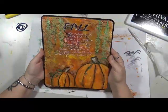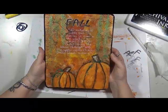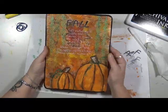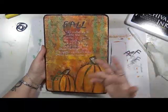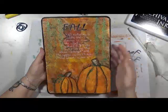And what I wrote is, fall makes me a little sad. The summer is gone and the winter is coming, but I do enjoy seeing leaves change and the apples ripen. It also smells really fresh outside. There's just a certain smell to autumn. I don't know if it's because everything's dying. I don't know. But there's a certain smell, and it's just fresh and crisp out in the autumn.